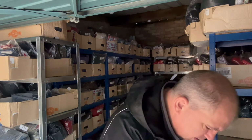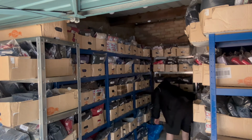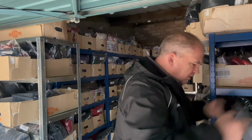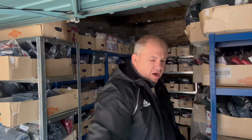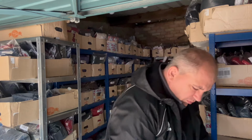Next one we go on to is a jacket by Weekend Offender, 13834. There we go. So Weekend Offender, it's probably not the highest of brands, but it seems to do okay, usually in the slightly bigger sizes. Kind of reminds me of Trapstar and those types of brands. Right. It's always, when you're trying to go in a rush, your labels seem to become extra sticky.